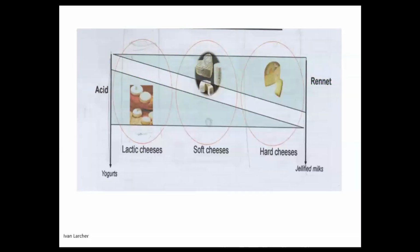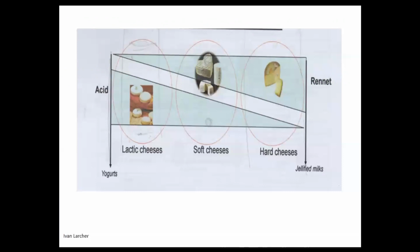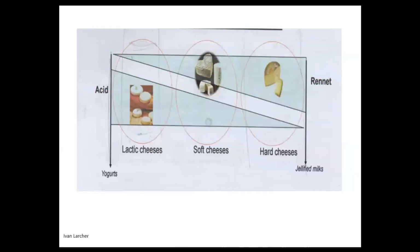So the hardening time is how long you want, basically how firm you want the curd to be before you're cutting it. And that's based on what cheese you're trying to make. The hardening time is an X factor. You're determining that based on what your cheese is. And that can be a very short time, up to about a factor of 8. So a factor of 0.3 would be a hard cheese.